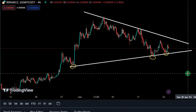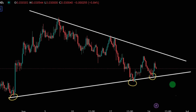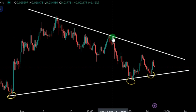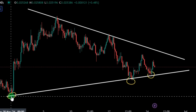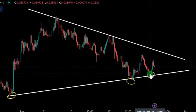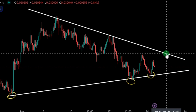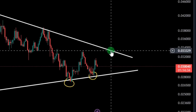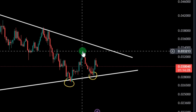Let's go back to this Jasmy chart to get some pictures of what we're about to talk about. Now, if you're paying attention to this 4-hour time frame Jasmy chart, you will notice we are trading in a triangle right now, and a potential breakout is going to happen very soon. We have 3 touches here, 1, 2, 3 on the upper trend line. The lower trend line, we have 3 confirmed touches as well, 1, 2, 3, you understand? And each time we get to the trend line, we usually get a bounce from there. So sooner or later, Jasmy is going to move gradually to the upside to retest this upper trend line once again, and it's going to be around 0.033329, you understand?